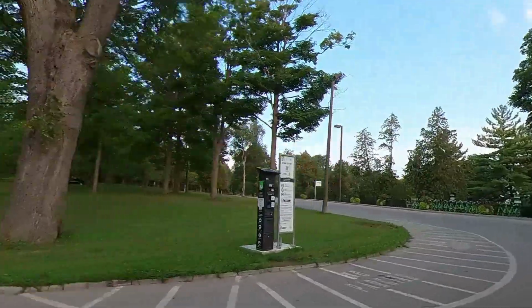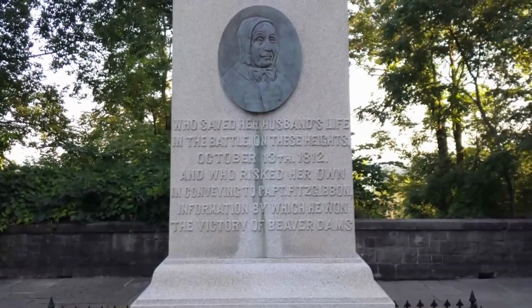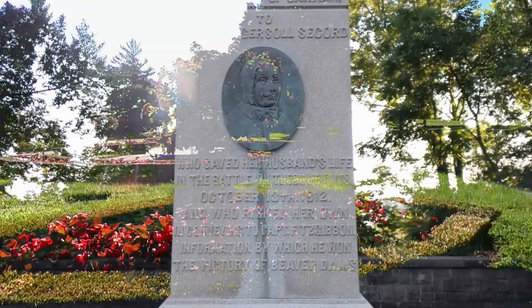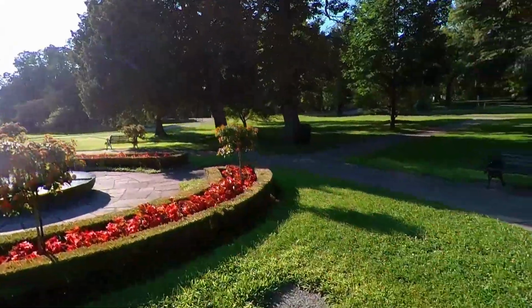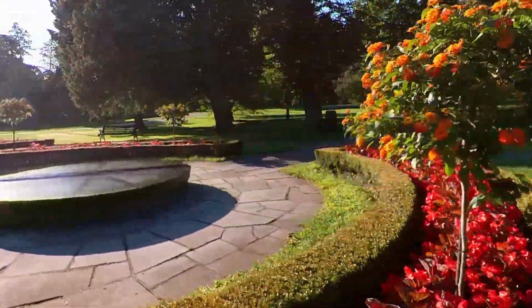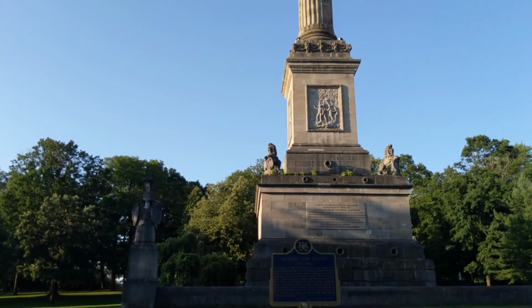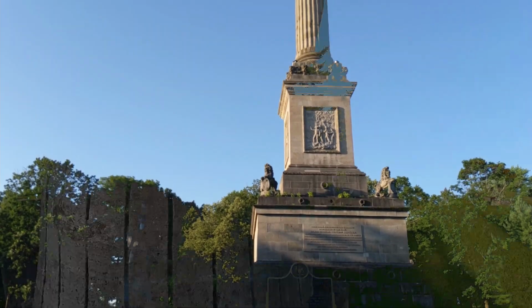So this is a monument to Laura Secord. Her house is down in Queenston, and she's a heroine of the Canadian government. She played an important role during the War of 1812. And you can see the beautiful landscapes that surround things like Brock's Monument here, which is really fun. There's lots of information plaques around this park that talk about the importance of each one of them.